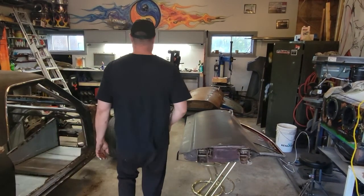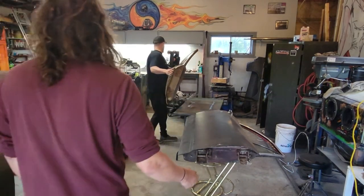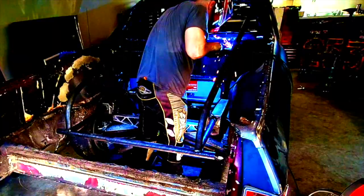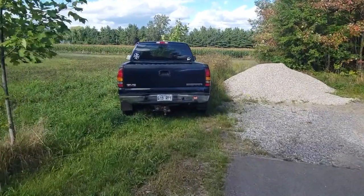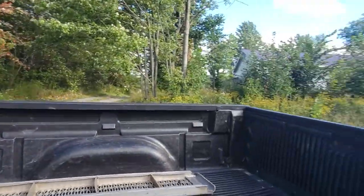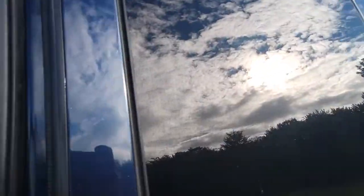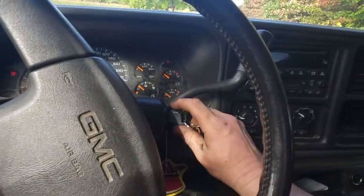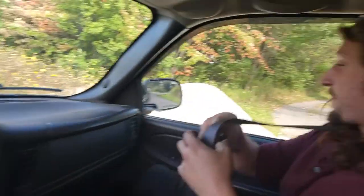Got new keys first. What? The best part is... Let's go. Yeah. Dirty old Sally. It runs. Nope. Gotta go grab some parts in the back.